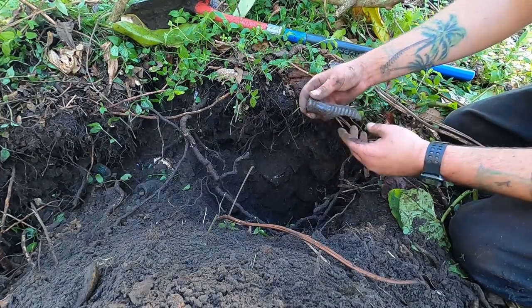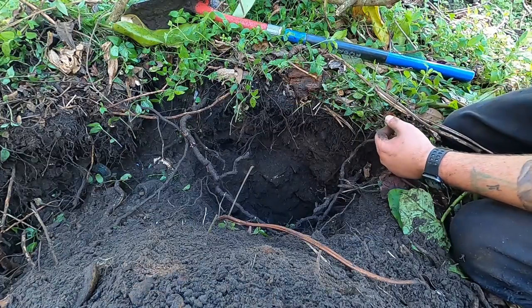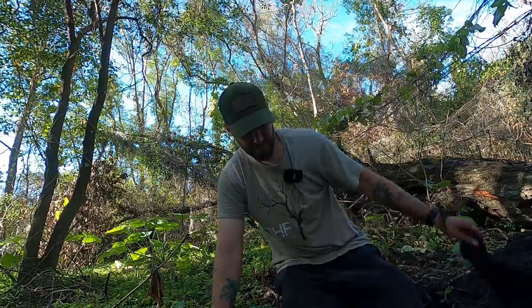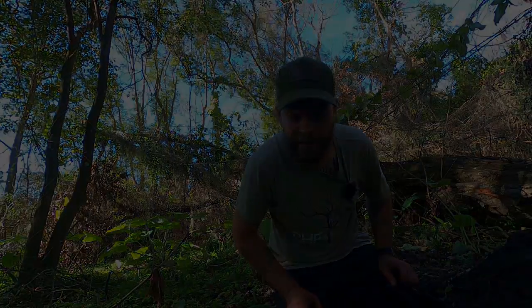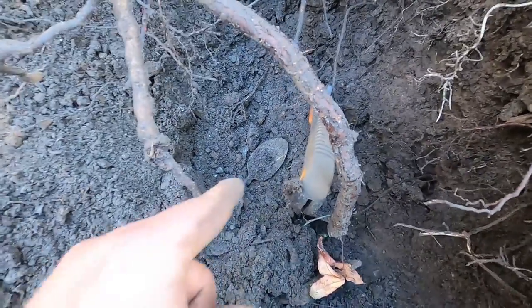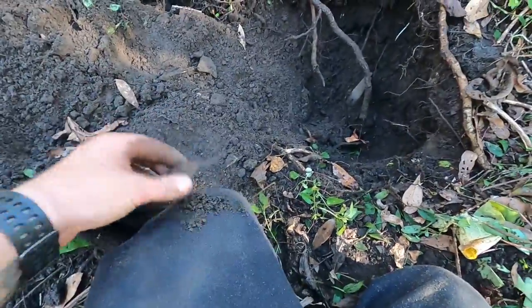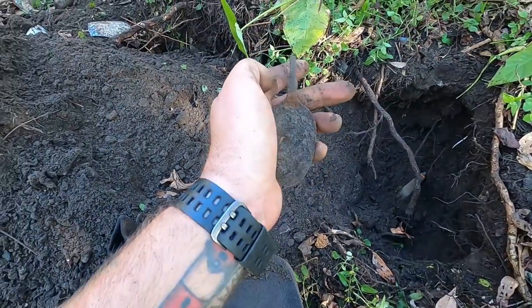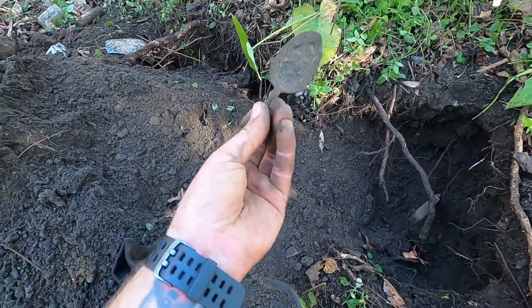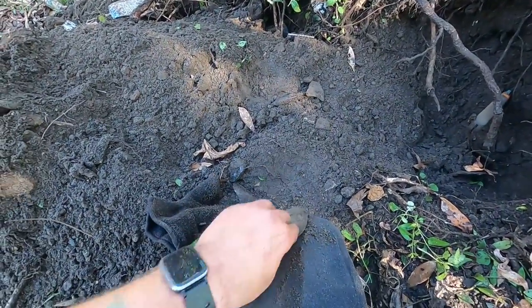Ah, you little devil. Broken. That would have been a cool soda bottle, or whatever it was. Oh, hi there. We got a gooder. Check her out. Just kicked up a gooder right there. The metal variety. Check out that puppy. It's pretty old style. It's got the bubble right there. Big old spoon. It's like a serving spoon right there.